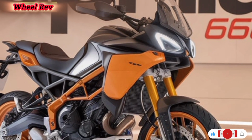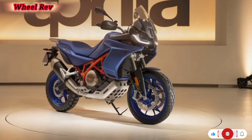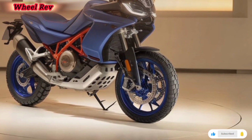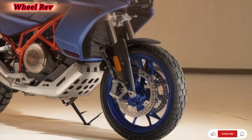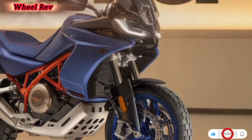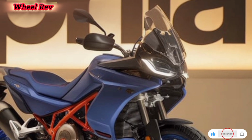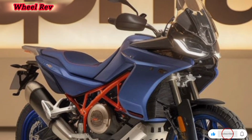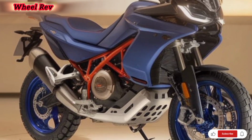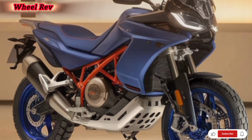So what makes the 2025 version so special? Why are so many riders turning their heads? Let's start under the skin. Powering the Tuareg is the familiar 659cc parallel twin, tuned specifically for adventure duty. Aprilia has remapped it to deliver a strong and usable torque band, with a claimed 80 horsepower at 9,250 revolutions per minute and 70 Nm of torque at 6,500 revolutions per minute.